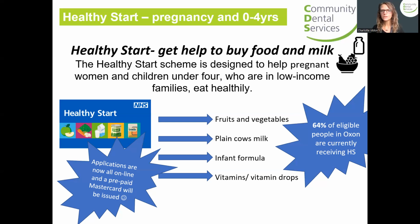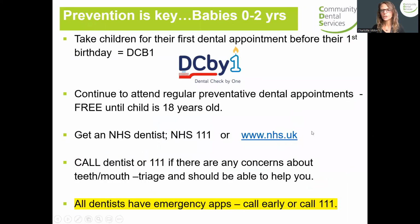You don't have to buy the vitamins, you get those free. And you get a little card, MasterCard, that you can use contactless. So it's a much simpler process, but there are people out there who don't know they're eligible and are missing out on this extra bit of money. So if you think you might be eligible, you can have a look at our video online and you can check your eligibility, or you can go to Healthy Start online and check there.